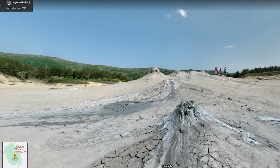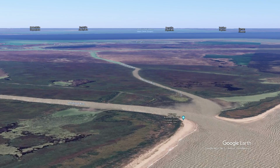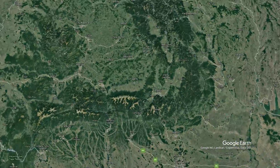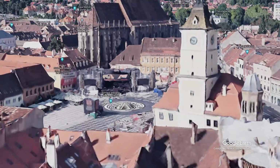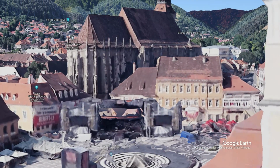We've already seen some great travel destinations in the landscape section, like Vulcani Noroioși Paclele Mari, the Sphinx, and Babele, or the river delta if you don't like mountains. But I found more. You can start your Romanian adventure in the city Brașov. Wow, look at this place. This is a popular town to visit because of monuments from medieval times.